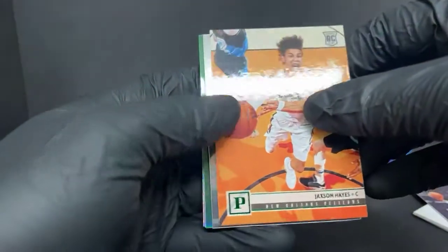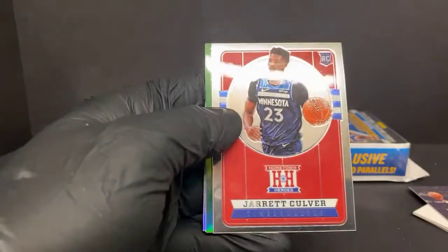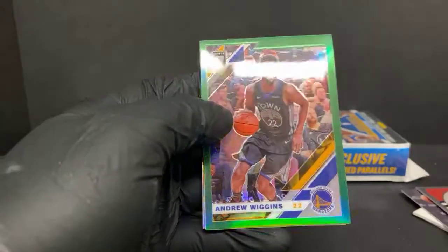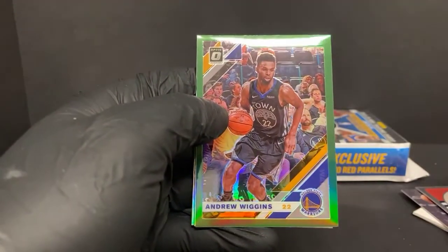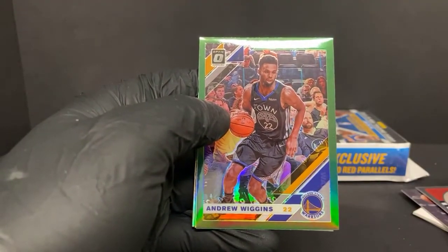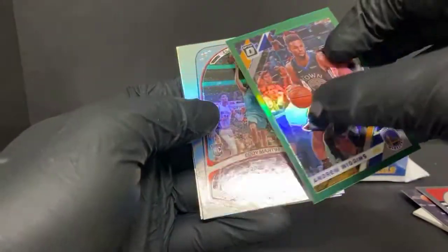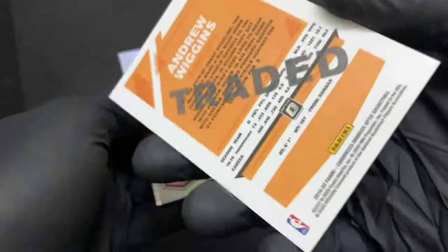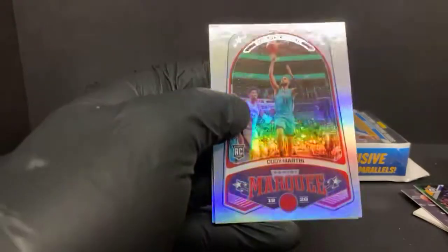Panini Green, Jackson Hayes. Nice hometown heroes, Jarrett Culver for the T-Wolves. Haven't seen a lot of T-Wolves cards yet, so that's decent. Oh, dang. We got another green optic. I haven't seen one before, and then we pull 2 in the same break. Now, this is actually an optic green refractor. I don't know if you could tell a little bit different there. You can see the shine on it. It's got the prism up at the top. That's a little bit better there. I forget, he's got one as well.